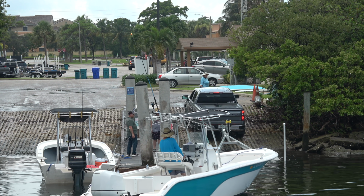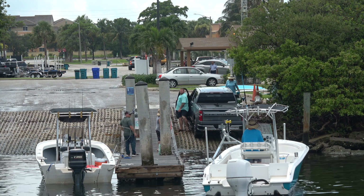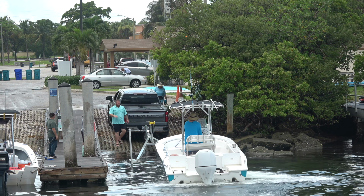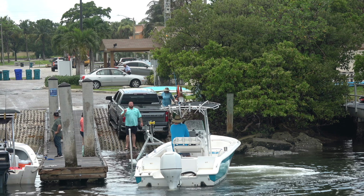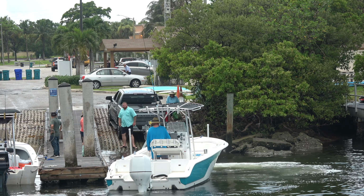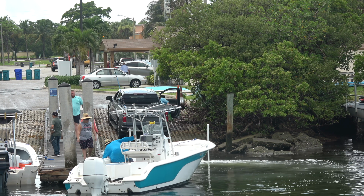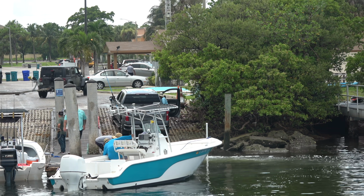So our cap's going to come in on his approach. He's coming in a little wide. Don't let that stern get too far out on you, bro. Oh, he hits the brakes. And our guy from behind the truck's trying to give him some instructions. And it looks like Cap's tagging out. Well, that's an interesting approach. Cap's kind of like, yeah, bro, you want to shout instructions, you come do it.